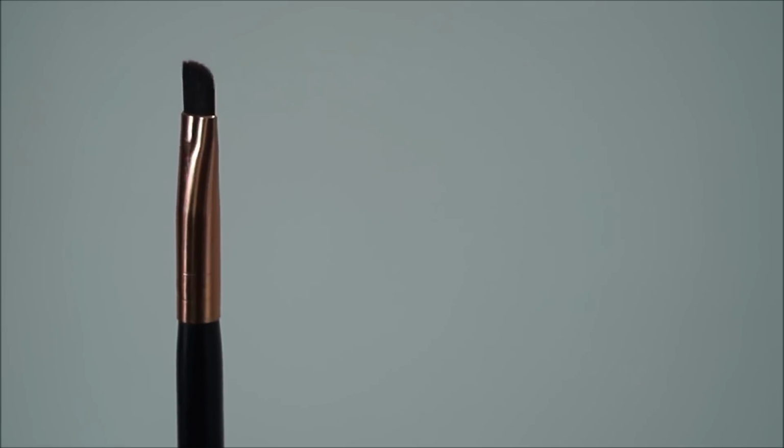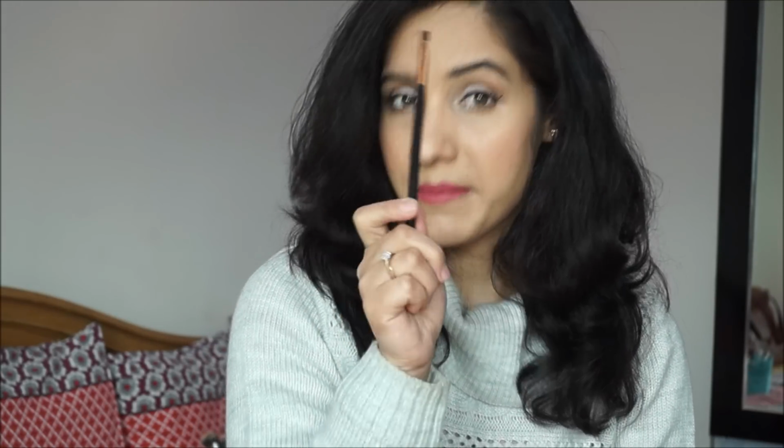My most favorite brush from the lot that I got was this angled eyeliner brush. This is something that I use every time. This is the only thing actually that I'm using right now for making eyeliners. So this is definitely a must have for the price you pay, and even otherwise, it's a really good quality, affordable brush. A must have. That was all for the makeup brushes.